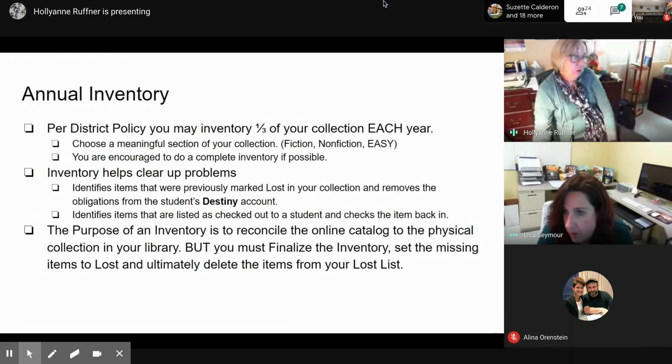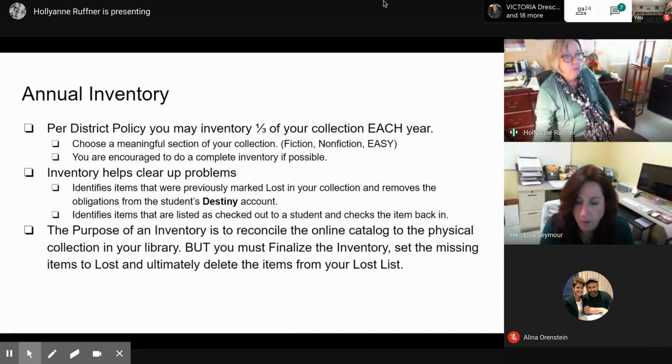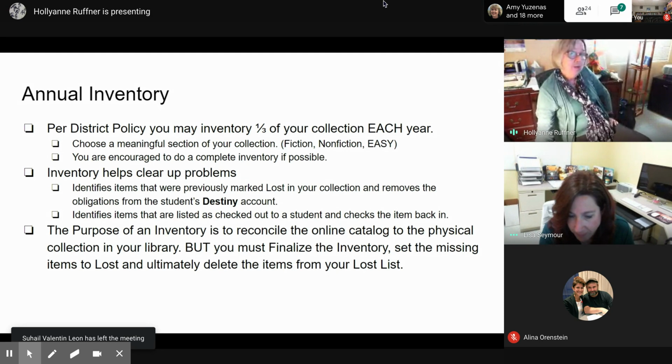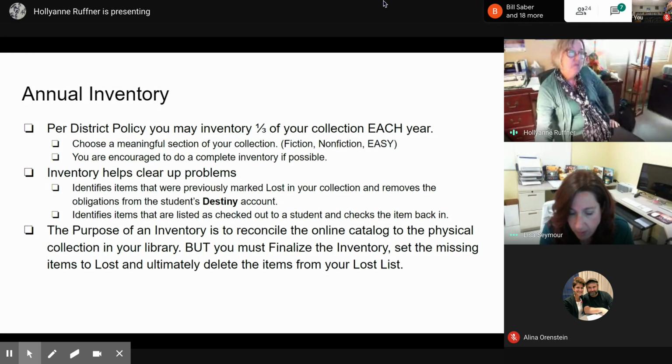So the real purpose of the inventory is to reconcile the online catalog to the physical items in your room. And to do that, you have to finalize it. You have to look at the missing, and then you have to do the frozen thing and let them go to lost. Let them go. And then keep them for no more than a year on the lost list, and then delete them because they're included in your count, in your age of collection. So until you let the lost actually go and delete them, some of your numbers are not exactly correct in Destiny.